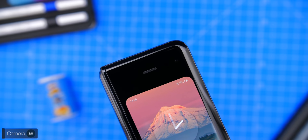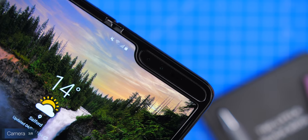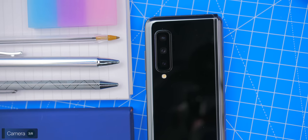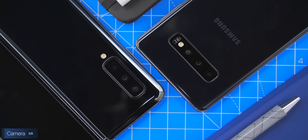Moving on to the camera, the Fold 1 had some pretty good cameras, all 6 of them. Yes, the Fold 1 had 6 cameras: one front camera on the outer display, then 2 front cameras on the inner display, and then 3 more cameras on the back. Now, these cameras were exactly the same ones as we got in the Galaxy S10 Plus, which were some outstanding cameras, but now we're in 2020 and those cameras are indeed a bit outdated.